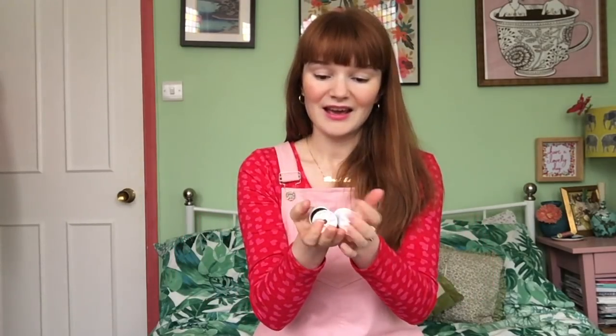Get yourself onto Plush Addict, or I'm sure you can get them on other websites as well. But they have them in all the colours, and they are fantastic because I won't have to buy thread for ages. That is what I'm so excited about, which is a bit sad.